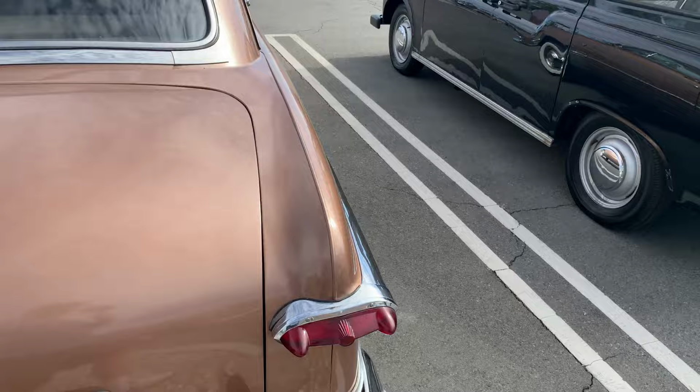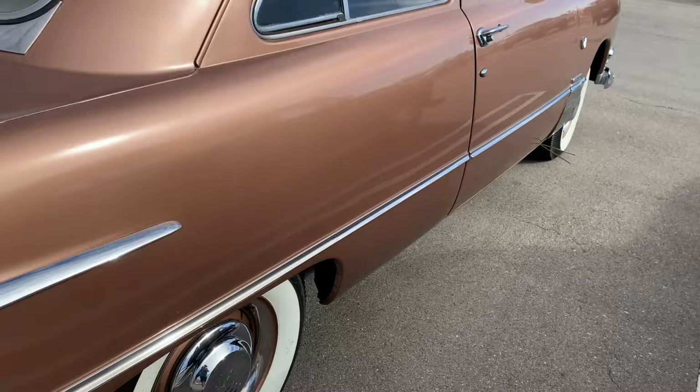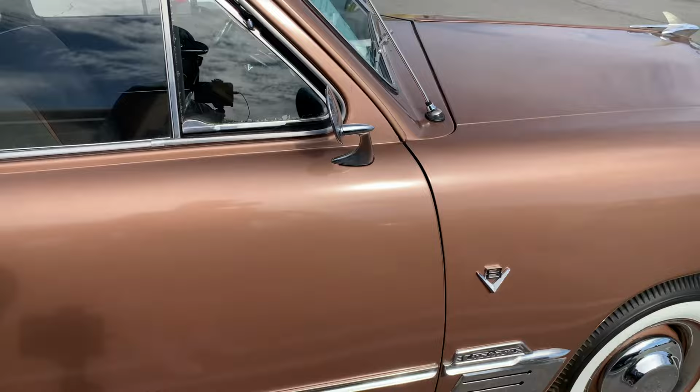Still has the chrome on the side that comes out of the taillight. I mean, their attention to detail when they designed these cars was just fantastic. And who else remembers curb feelers? When do you ever see curb feelers on a car anymore? But just a neat car, something that somebody can enjoy.